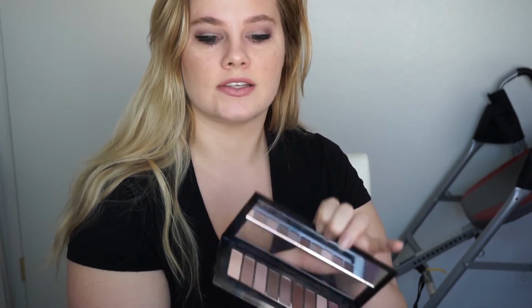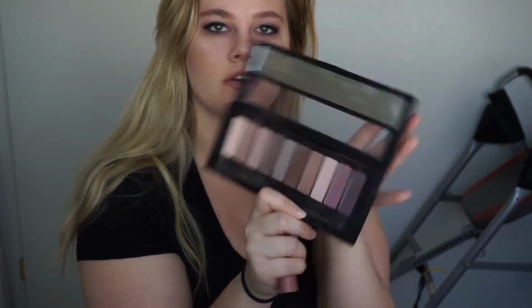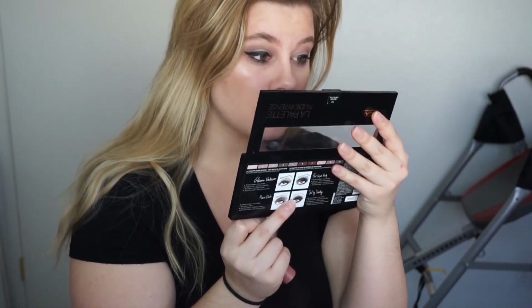It's good if you are really into neutrals but you kind of want to mix it up. I feel like this is such a good palette for you, and it's extremely affordable. It's from the drugstore. It's actually quite a large palette. I mean, look at the pan sizes that you are receiving, and then you have this little mirror right there if that's something you're interested in. I typically don't really use the mirrors that they come with because I'm just not a big fan of them, but I do really like this, and it is a good shade.